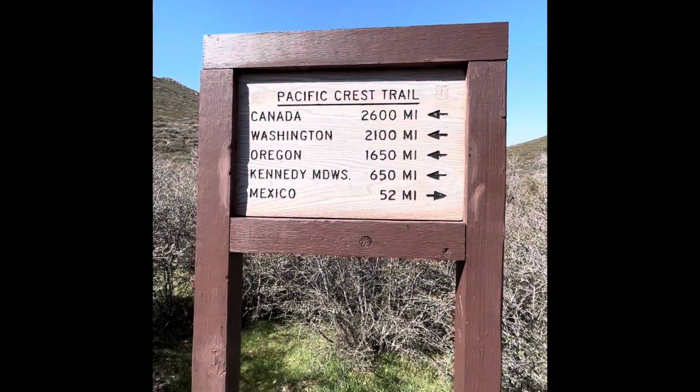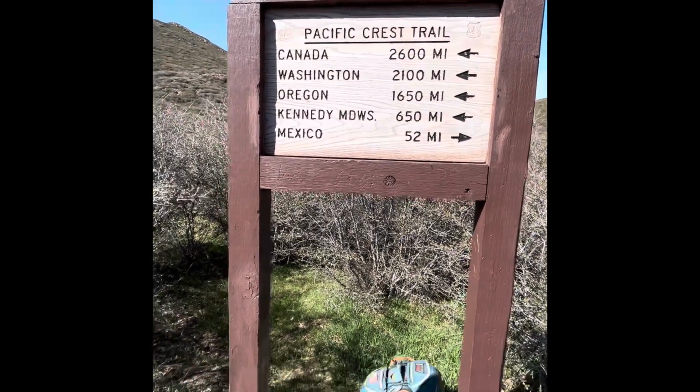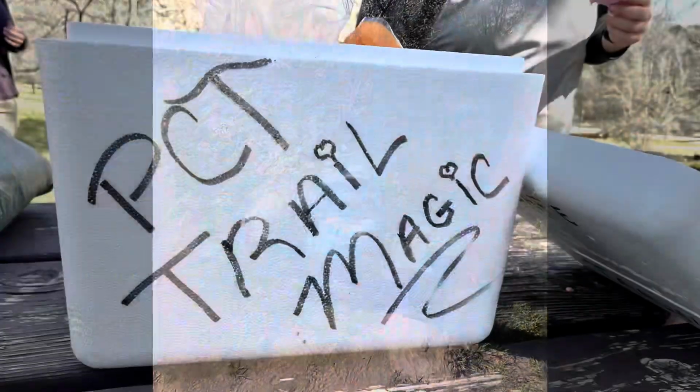Look at that, girls. Only 2,100 more miles and we're home. We're almost there.